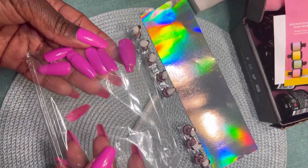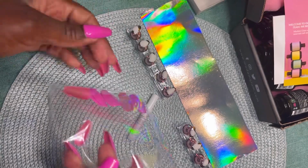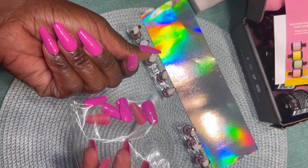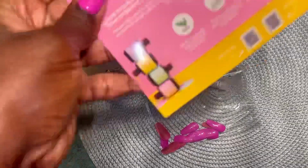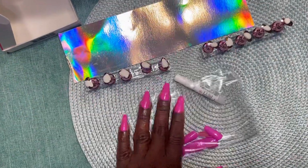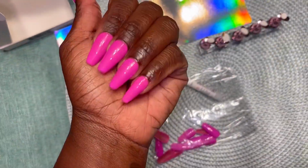I did make a second set just in case these pop off. So these are my first set. These are my second. I'm getting good at them, so don't judge me. Madam Glam, they were so easy to put on. Easy to put on, easy to move around. So ready for girls' night. I am running late, but I just wanted to get my nails done and show y'all how easy it is to do your gel nails at home.